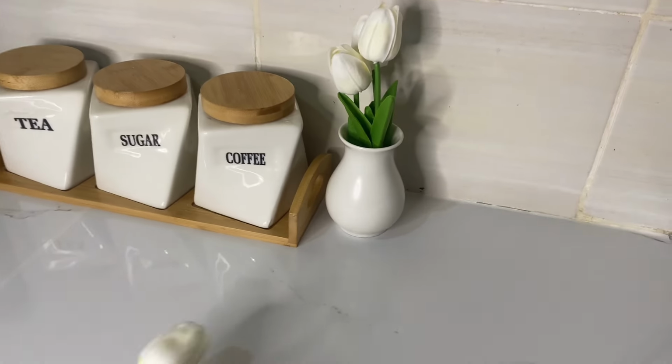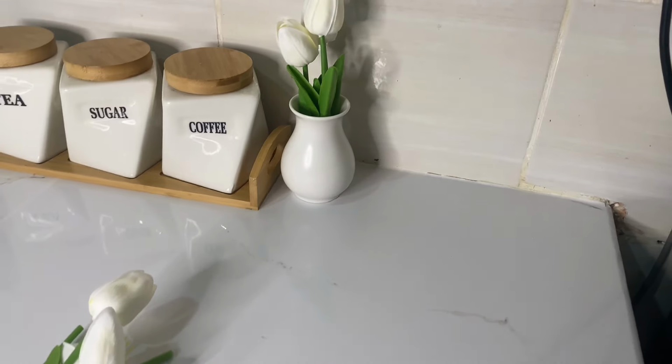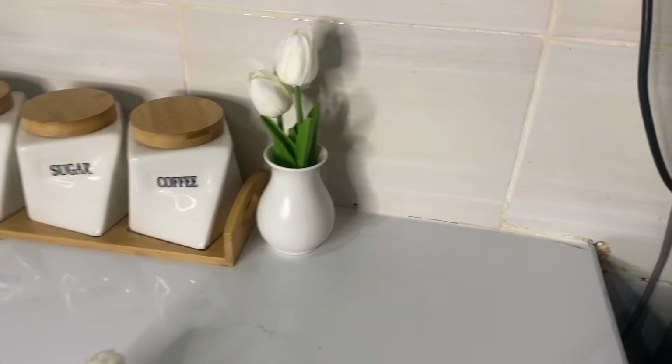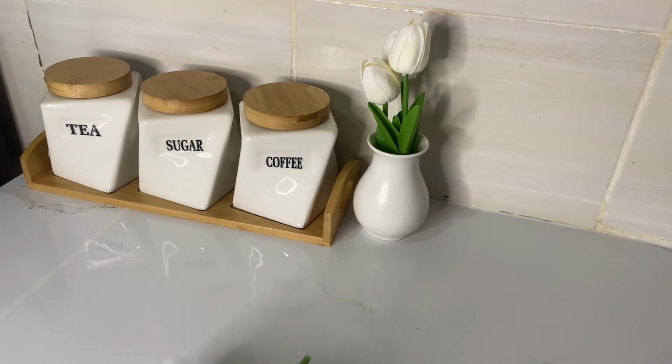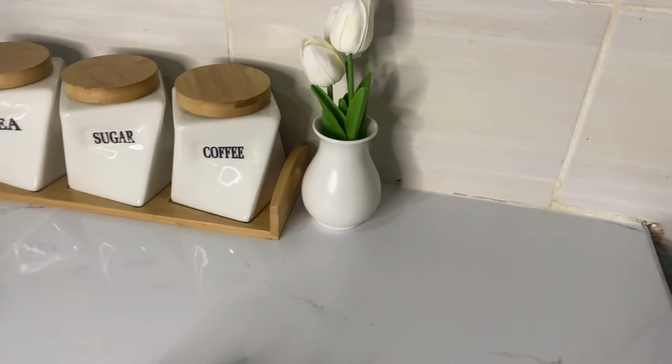So yeah, I'm so happy. I think it took around 2 weeks, if I'm not wrong, and 3 weeks max for them to arrive. They were 500 shillings. The shipping fee, I think, was less than 50 bob. So it wasn't that expensive.